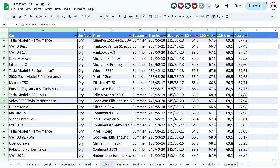Right, we're back home. Let's take a look at the result. We start with the noise test first, and unfortunately the EX30 is quite noisy. So you see it gets almost 68 decibel average, and then in the 120 test it's almost 70 decibel. It is slightly worse than even a 10-year-old Model S Tesla. And then Porsche Taycan with fat tires, and then Maxus, you know, poor man's EV, right? Also the old Model 3, like Model 3 Performance.